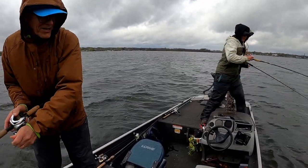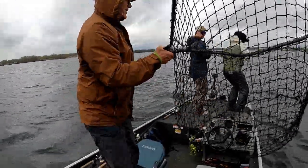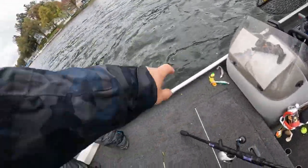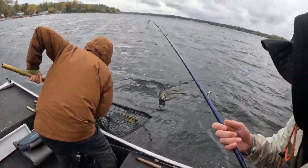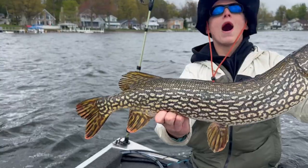What do I got? Big fish, net, musky, big musky. Come on. You got him? I got it. It's a big pike, actually. Oh, my God. Get him. Oh, it's big. Over here. Got it. All right. Dip him in. Get it. Yes! Yes!